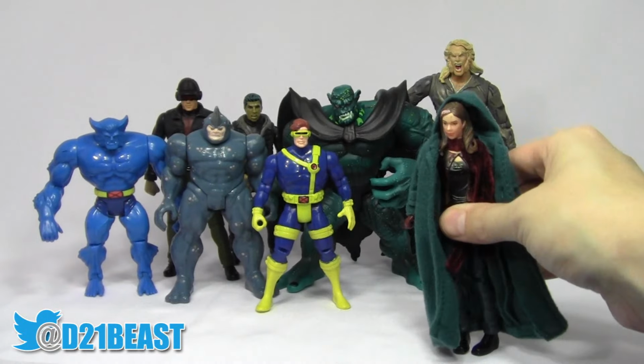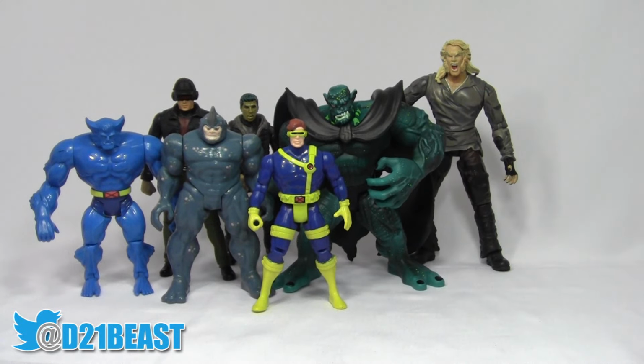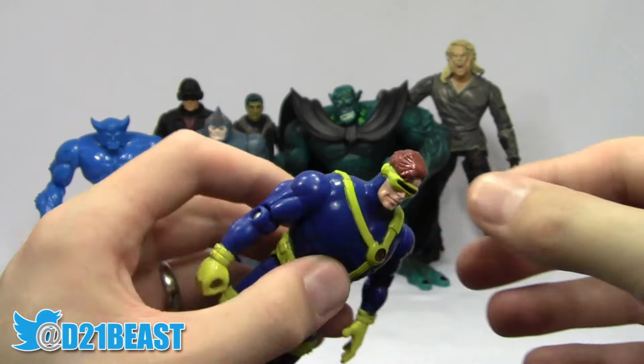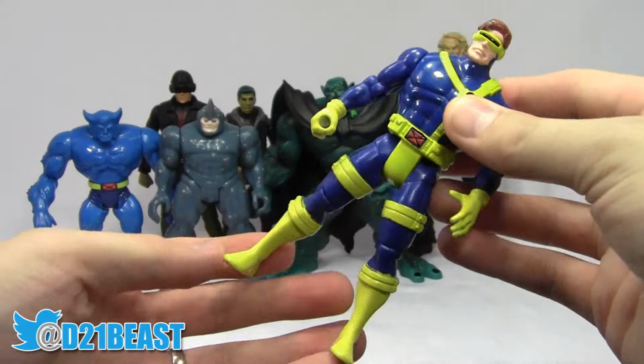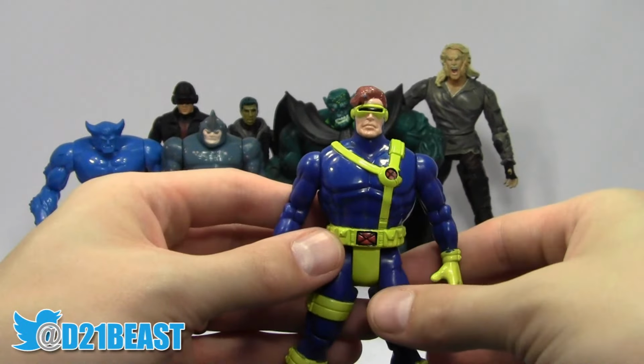She's got a decent size to her, and you could probably pair her up with any of your current Marvel Legends movie superheroes. And of course we took a quick look at this Cyclops figure. Unfortunately the light in the back doesn't work anymore, but come on, why would it after all these years? But definitely a nice figure. Looks just like Cyclops from the animated series. It is worth noting his torso's a bit big.